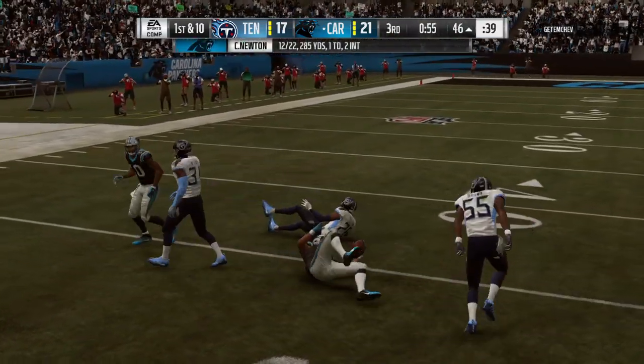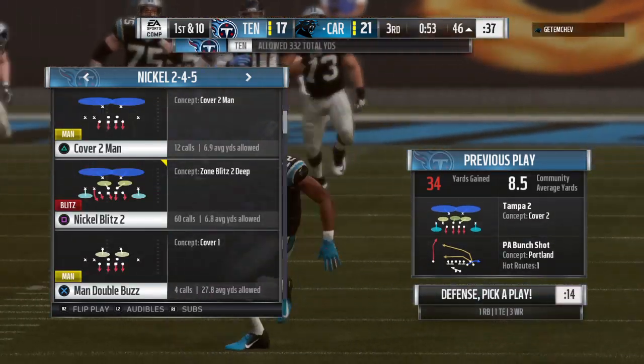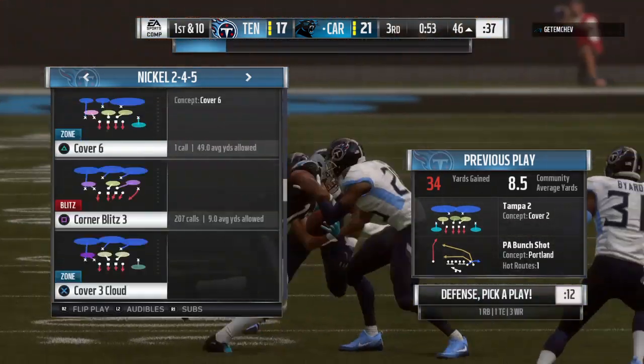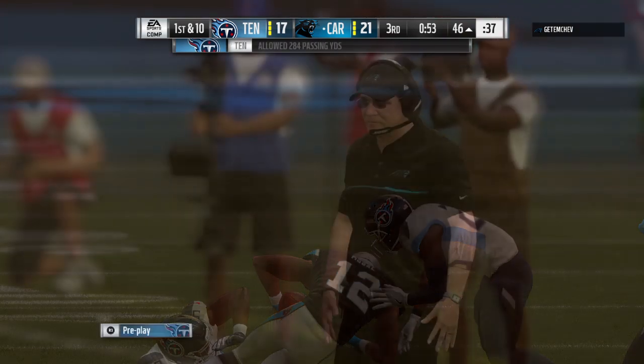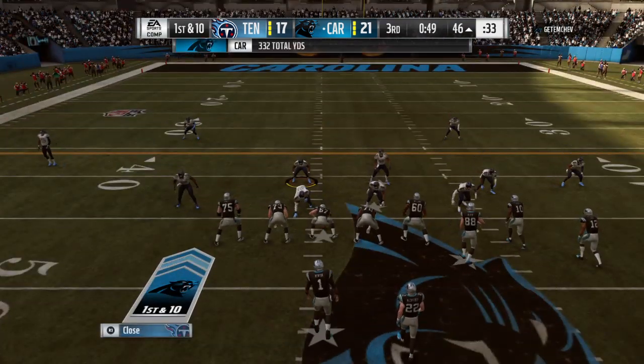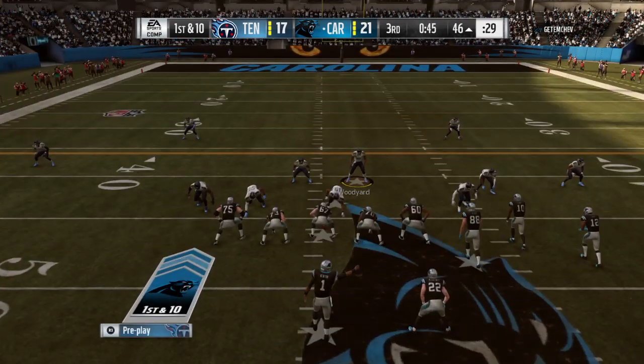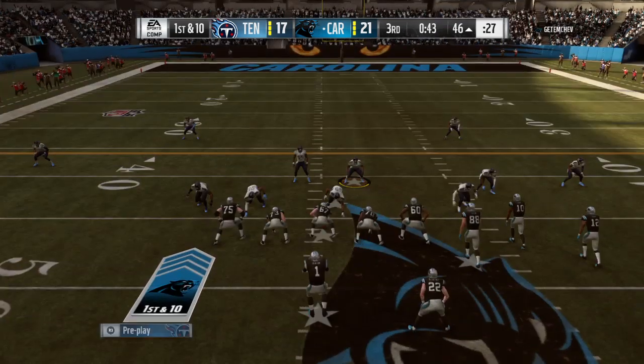And he'll be taken down, but not before they work it across midfield. An excellent pickup of 34 yards. We talk about mobility on quarterbacks all the time. Here's where it really pays off. Able to move, evade, and is accurate throwing on the run and picking up a first down.